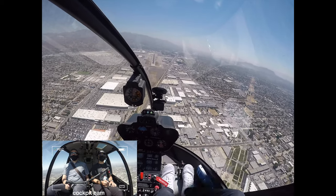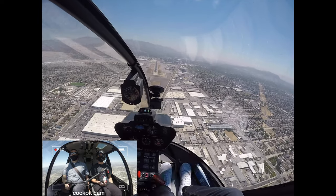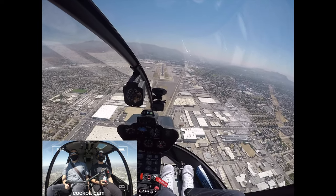Gentle aft, a little bit more. Your nose forward again, so the speed's going to go up again. So gentle aft, a little bit more. Lowering glide at the same time, gentle aft. There we go.